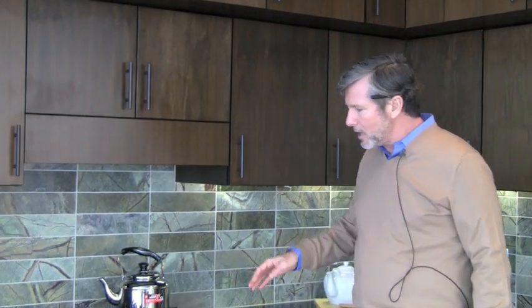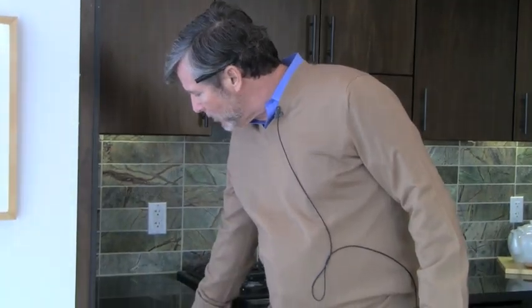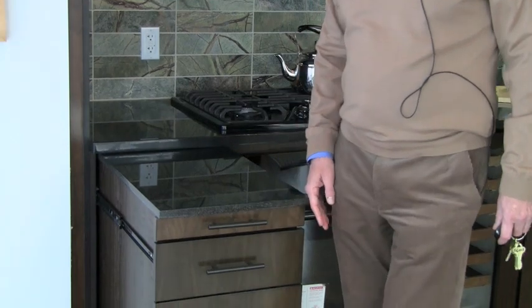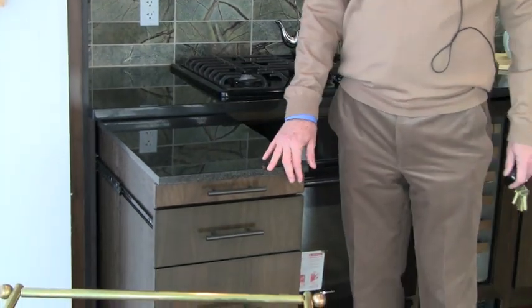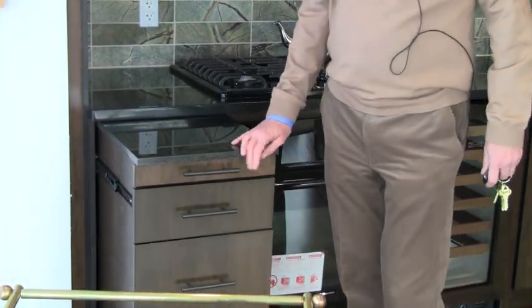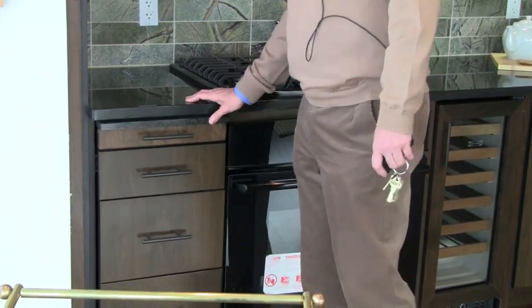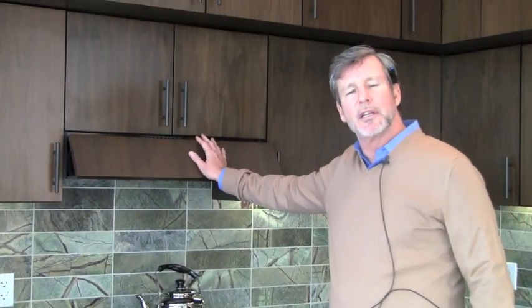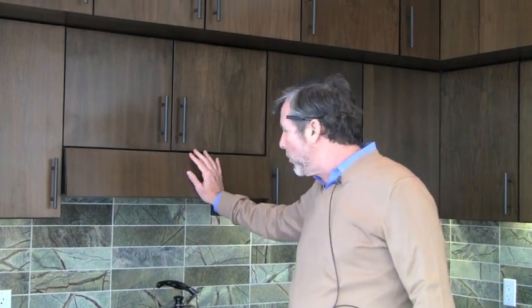One of the other things that we did, because we didn't have adequate space for islands in many of these apartments, was come up with this idea, which gives the person working in the kitchen additional counter space with which to work. It just slides in and out. And the hood, as you see, is concealed behind another piece of walnut.